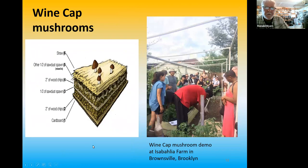The wine caps, here's an example of the wine caps being used outdoors, where they actually put a cardboard layer down and then wood chips, then the spawn and sawdust substrate, and then another layer of wood chips, another layer of the sawdust and spawn substrate, and then they top it with straw. It makes really good weed control in and around some of these urban gardens, or maybe I would say, you know, urban farming would work really well.